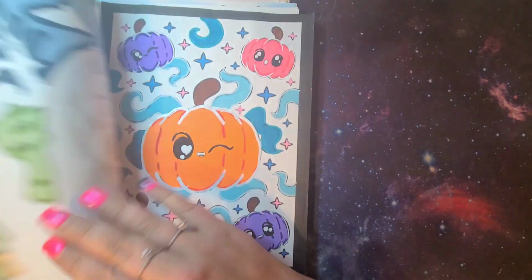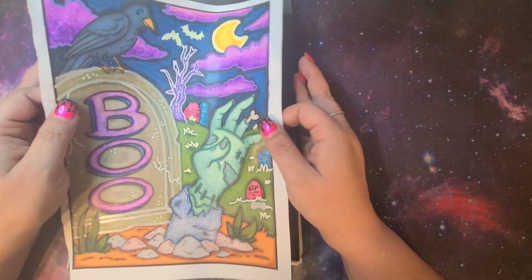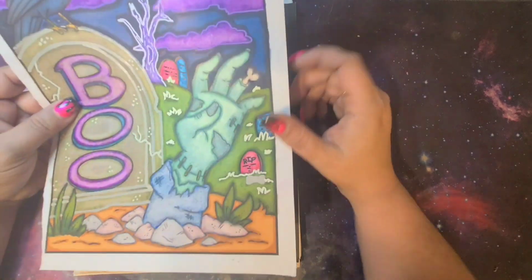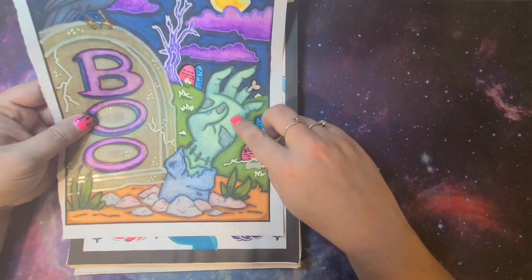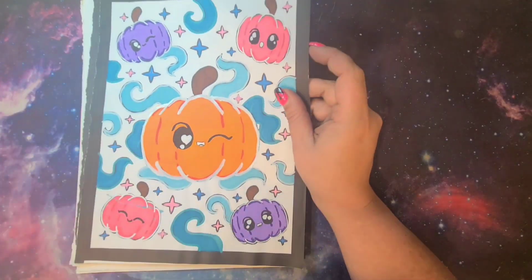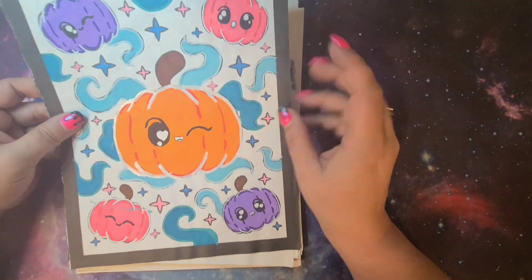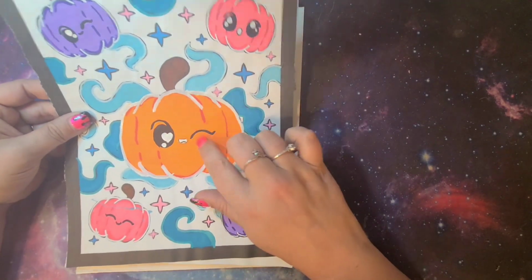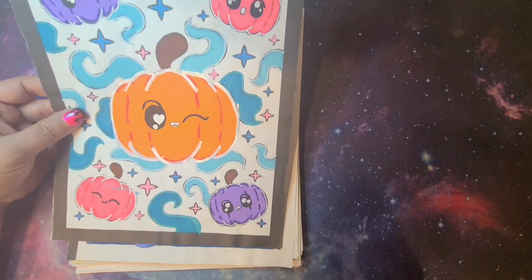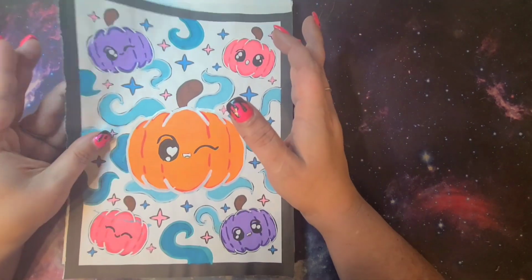This one was mostly alcohol marker. It was Jade Summer from Cute and Spooky, I believe it is. So yeah, I can't remember what pencils I used, but this one was when I was testing my acrylic paint markers. That's what this one was. This was a test. And yeah, I was kind of iffy. I still prefer my paint pens to my paint markers.